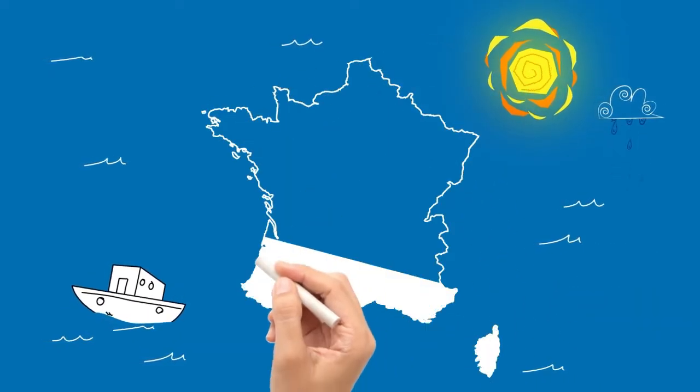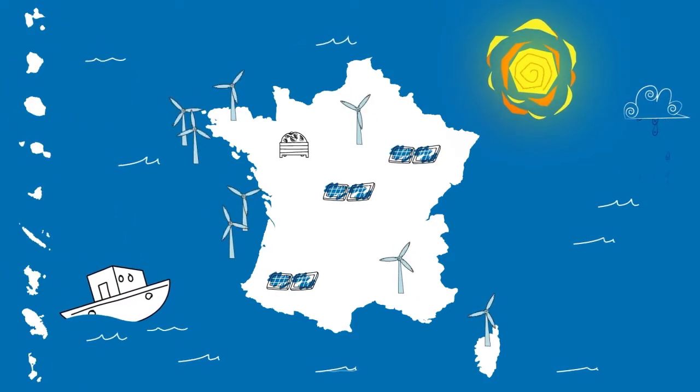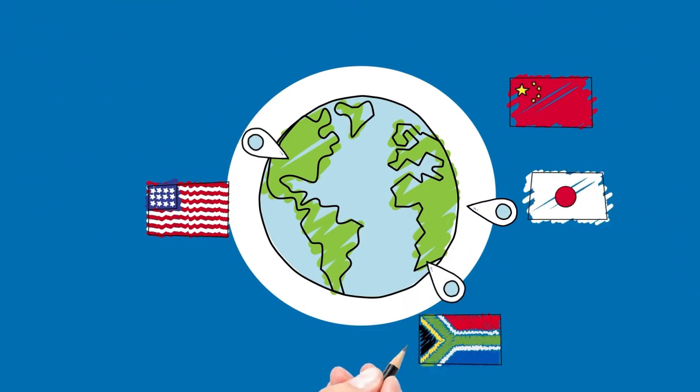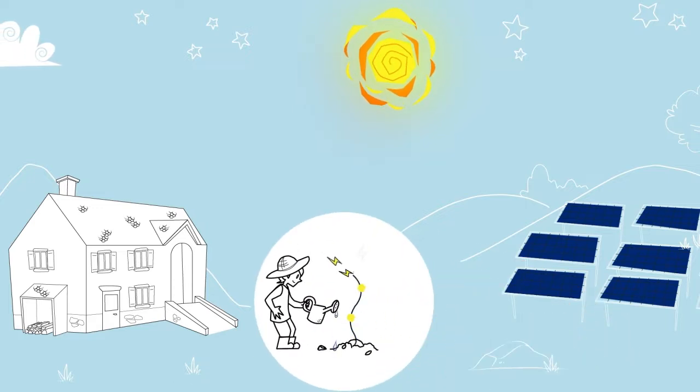On a regional scale, we can opt for clean and renewable energy to fight global warming. And the sun is often front and centre in those efforts. Many countries such as China, the United States, Japan, South Africa, Germany and France have decided to build solar farms providing electricity to many people.